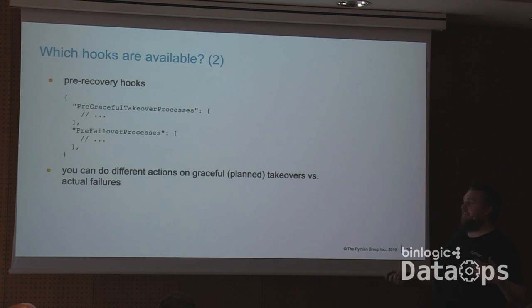Or you have a pre-failover process. That's when Orchestrator detects failure, and it will run a reconfiguration. And so you can take different actions in this one. One of the actions that you might want to take is to make sure that this server that you're failing over never gets writable anymore.